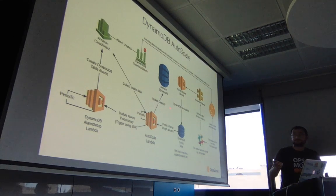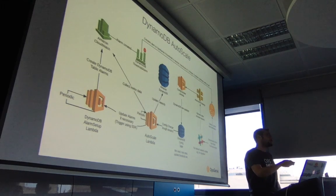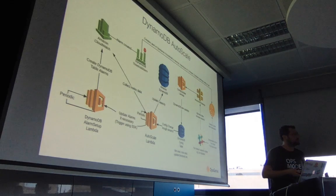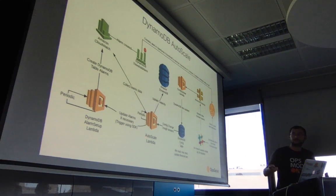But there's a custom logic here. It's a little bit smart, because you cannot downgrade a DynamoDB table more than 4 times a day. There are some limitations. You need to think about these limitations while increasing or decreasing a DynamoDB table's read and write capacities. So this Lambda function considers these cases.